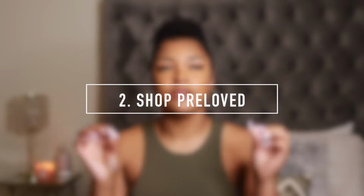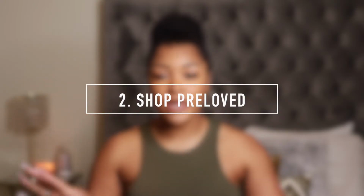All right, so up next, the tip that I have to get you some designer items for less is to shop Preloved. Oh my gosh, the Preloved market, y'all, is lit. So Preloved, if you're unfamiliar with it, is actually buying an item that's already been used, but this is a great way to get you some exclusive pieces.